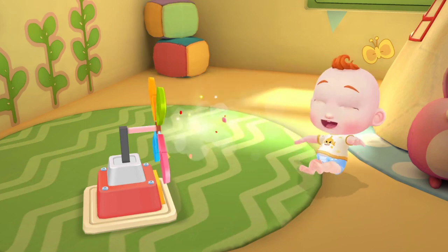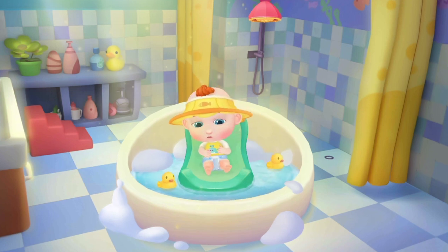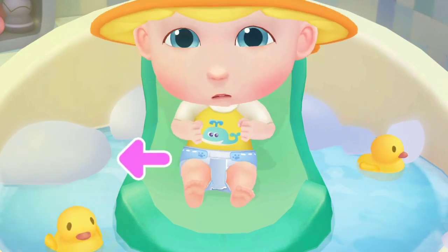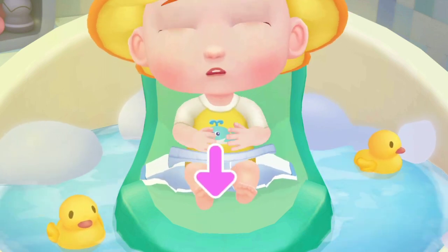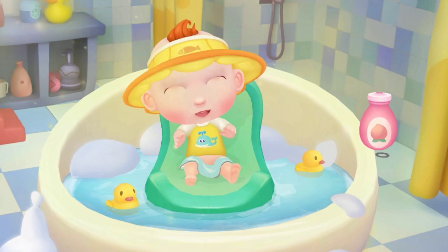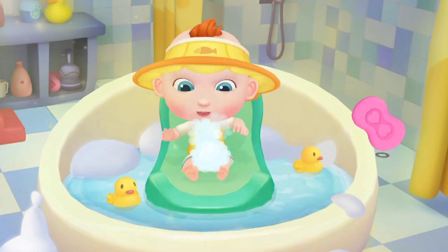But his diaper is dirty. Let's give him a bath. JoJo can't wait to take a bath. He looks uncomfortable in the dirty diaper. Let's help JoJo take off his dirty diaper first. Let's add some fragrant lotion that guards against heat rash and let's apply some soap to wash JoJo cleaner.